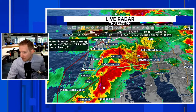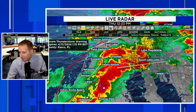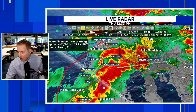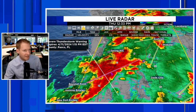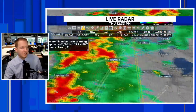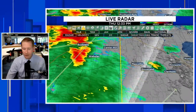Carbon Fiber says winds are increasing in the Eustis area. Asking about Orlando. Hey, Kit Kat in Groveland and Mascotte. I believe we are in that new severe thunderstorm warning. Let me get up to Groveland and Mascotte and check on that for you. No, I'm wrong. It's just outside. So we're just outside of that warning in Groveland, Clermont, Mascotte, Minneola.